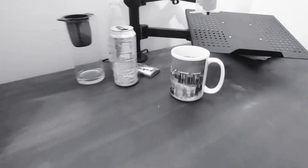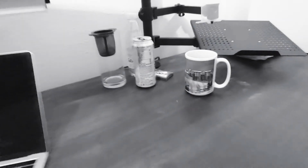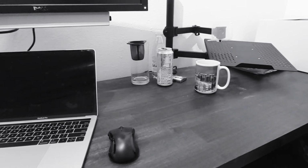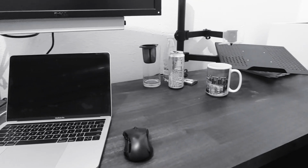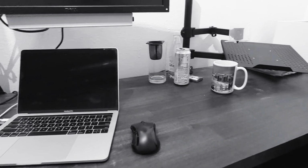If you are curious, normally I drink hibiscus tea all day long. Hibiscus tea is great because it's not caffeinated, so I don't have to worry if I'm drinking too much caffeine. And then, of course, I have my standard energy drink that I am always trying to drink less and less of, but generally kind of depend on a little bit too much.